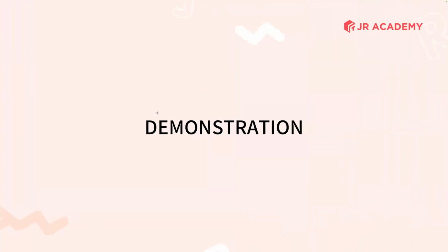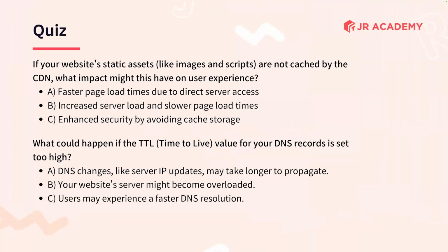I've got a few questions for you. But before we go into these questions, feel free to read them if you'd like to. Is there anything you'd like me to go back to in the browser, looking at the network tab of the developer tools?